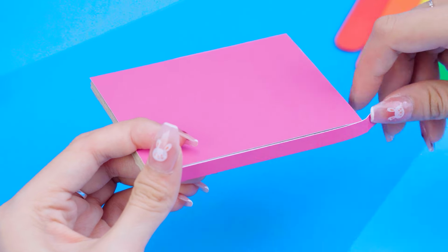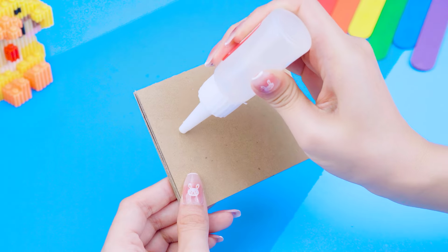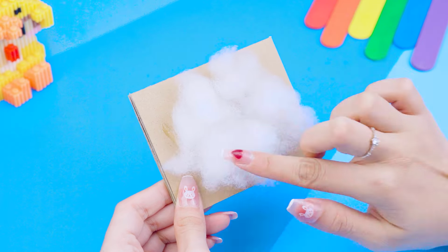For rest and relaxation, the bedroom. Let's make it. Let me make a soft mattress with lots of cotton. White lace border to decorate. Looks nice.